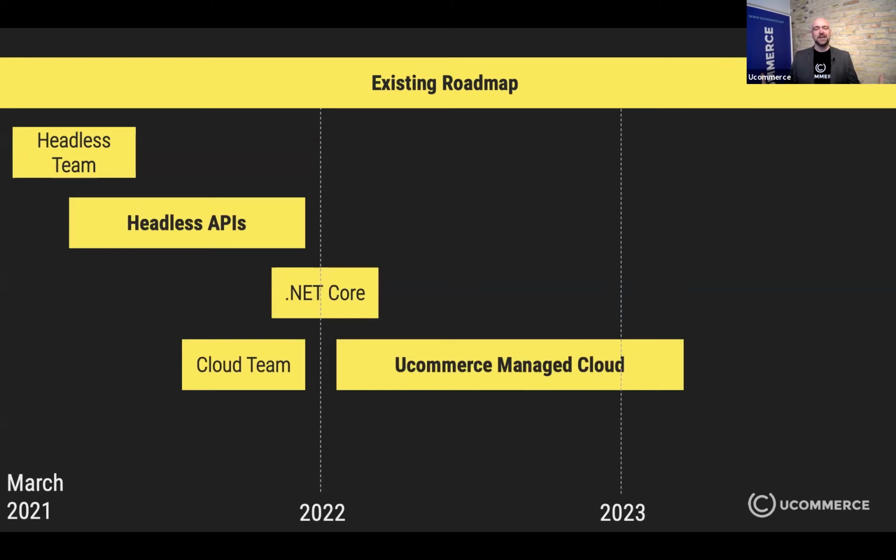The idea with this is to basically make Ucommerce available in the cloud so you can leave all the hosting and the upgrades and all the hassles of managing a Ucommerce solution to us if you want. You will also be able to run Ucommerce on-prem like you can today, and we hope to deliver that beginning 2023. We are, far out. So again, just to set expectations, a lot of things can happen, but that is the goal, and we're staffing up to make sure we can meet that goal. But again, let's see how it goes.